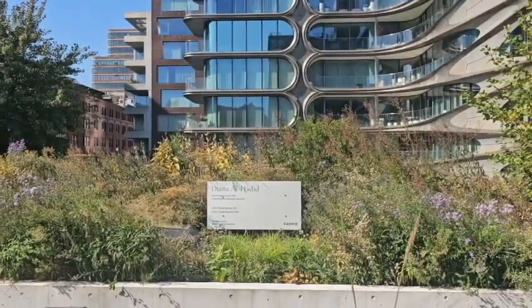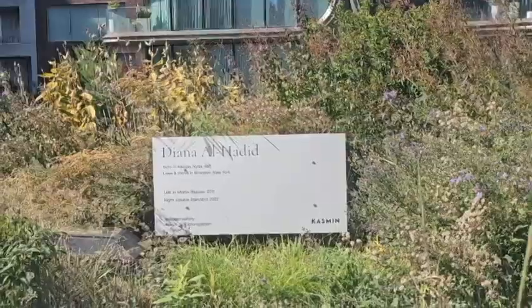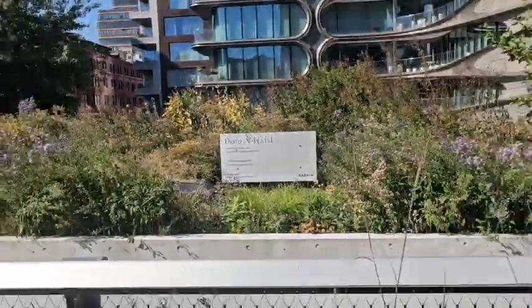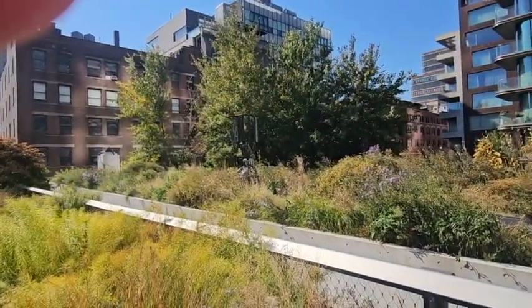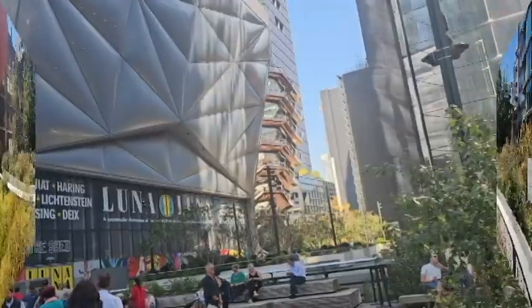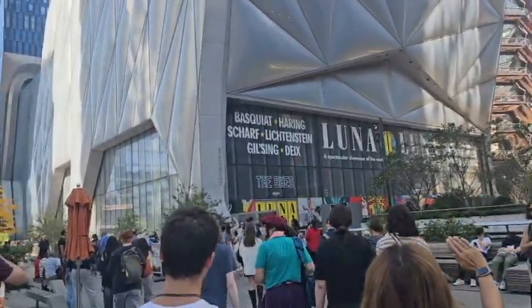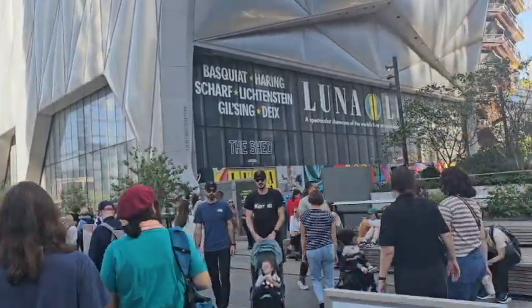Okay, found it. This is what it's called. If you pause, you can read it. And then, sculpture's right there. Strangely enough, so far I have not seen the main attraction.